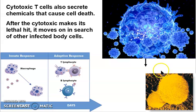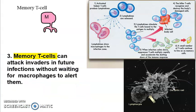They even do touch kills. Just by touching something, these are photographs of real cytotoxics. Just by touching it, they kill it. Memory T cells, they're supposed to be held in reserve, okay? You guys don't join in the battle because I might need you next time I get exposed. We're not supposed to get the same cold twice because we have memory T cells.